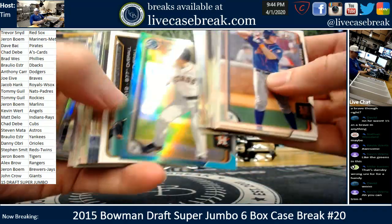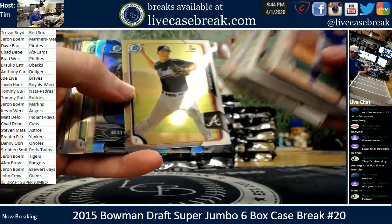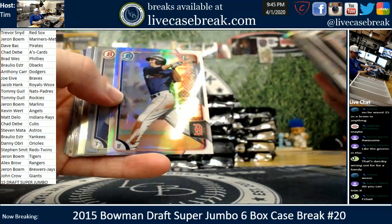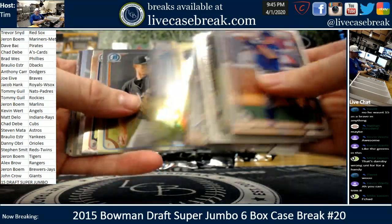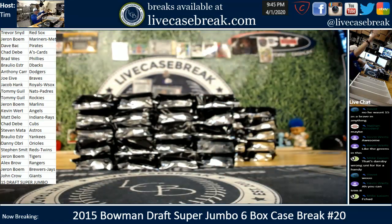Sky Blue, Connor Biggio. Nice Soroka. Bonus auto? Nope. Rusconi. Ashy Russell, $4.99 on the paper gray. Base, base, base. All right.